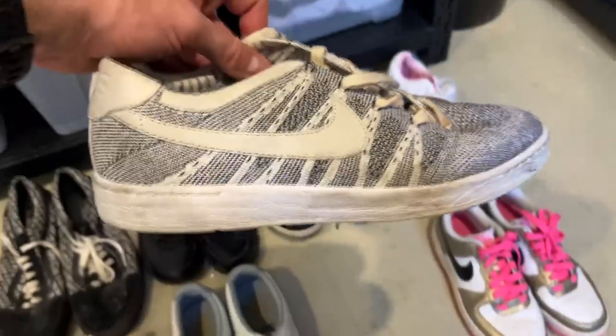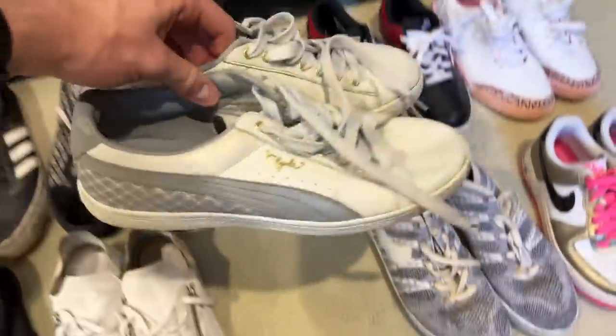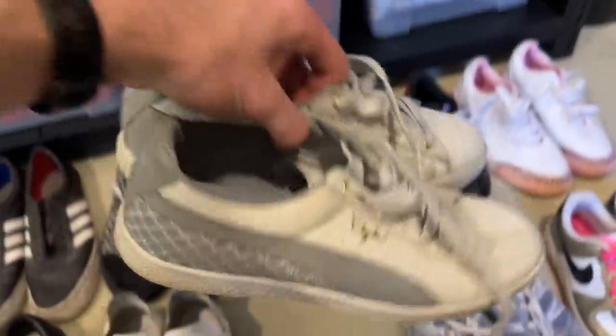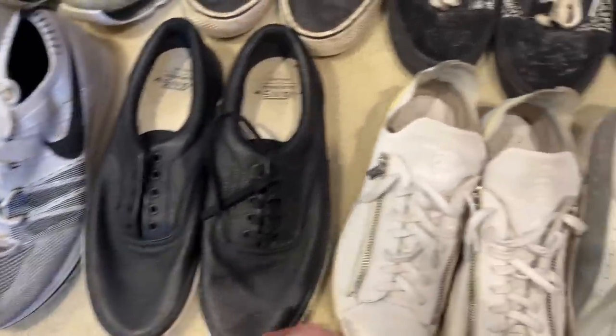These are the Nike Tennis Courts. Not a bad pair of shoes, but as you can see, they've had a bit of love, so they'll need a good clean before I go ahead and list them. These Puma Clydes, a similar result there. Good soles on them, but yeah, a really good clean is definitely going to be necessary. I've got some Vans here. They always seem to sell pretty well for me. Some really nice leather ones here as well.